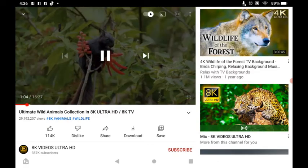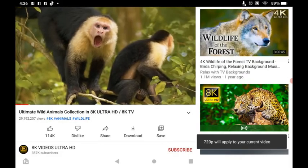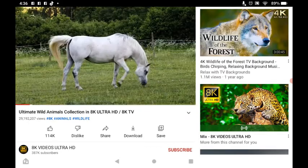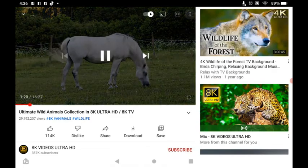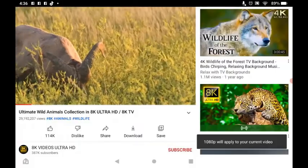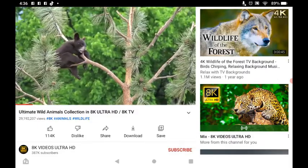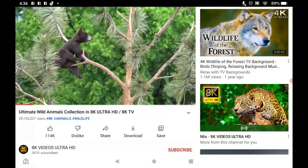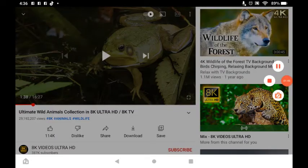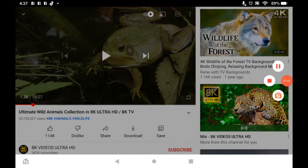Still running pretty good at 480p, except the menus are lagging. 720p is good. 1080p. A little stuttering, but still watchable. So I think it's pretty much past it, since it can't go higher than 1080p. Probably just the device, not the video.